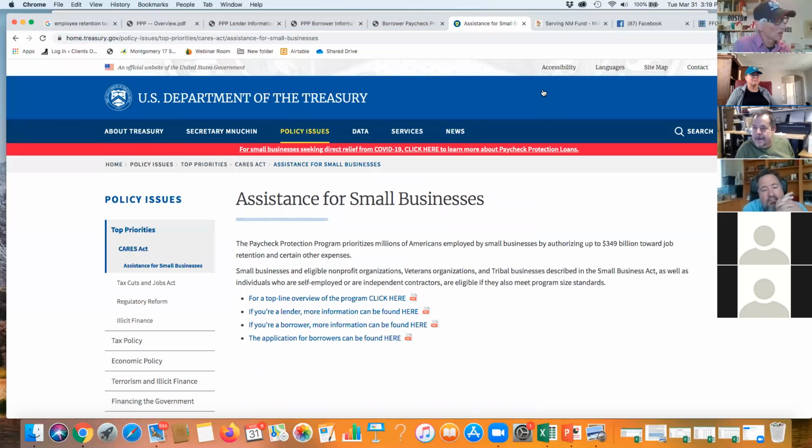I'm referring to the U.S. Senate Committee on Small Business and Entrepreneurship, and their facts for the PPP loan, what it says, because this has been something of some confusion, and I'm really glad you brought it up. But it says you can't take an EIDL loan and a PPP loan for the same purposes.